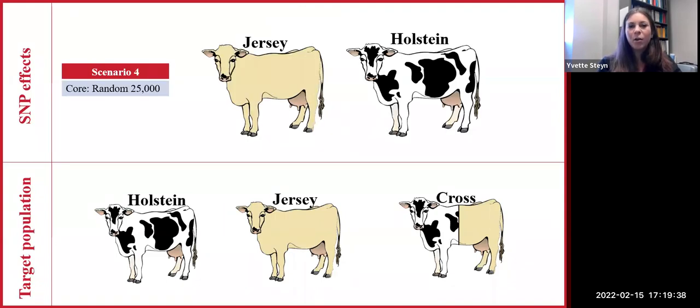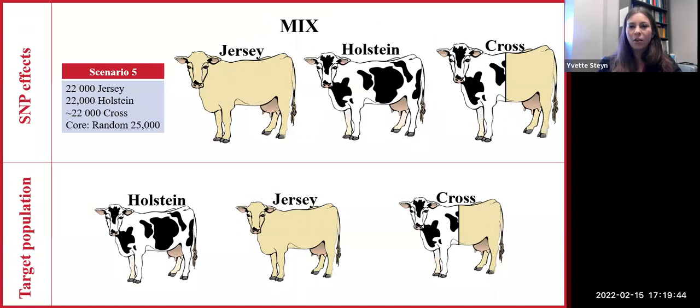Then I had a scenario where I combined all my Jerseys and all of my Holsteins with a random core of 25,000, and a mixed scenario. And in this one, I wanted all of the groups to be represented equally. So I used all of my crossbreds, then randomly selected about 22,000 Holsteins and about 22,000 Jerseys.